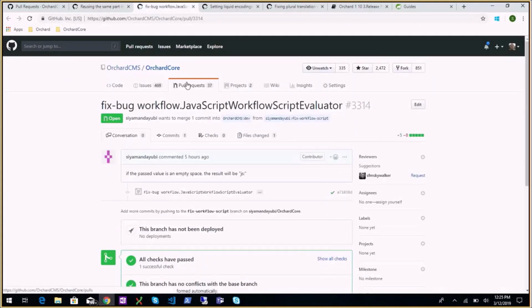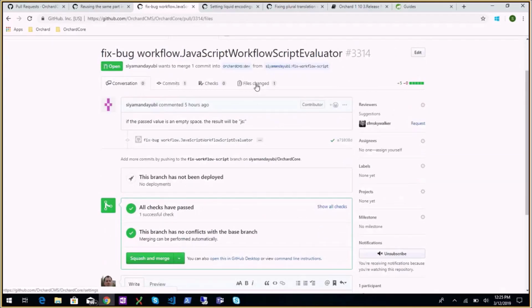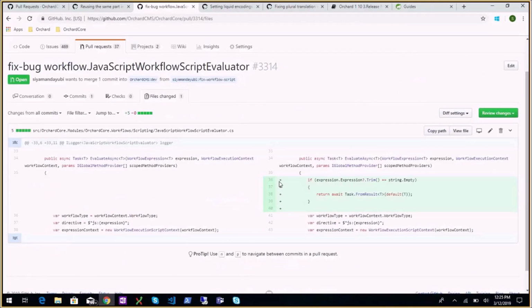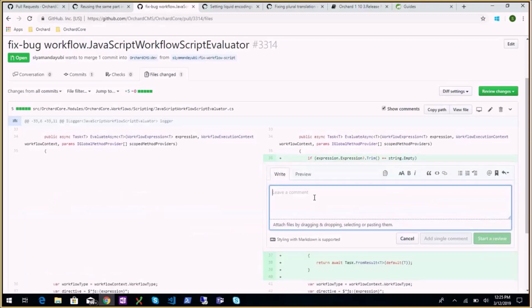Fix bug workflow JavaScript WorkflowScriptEvaluator from Siamand. Apparently an issue here. If it's an empty expression, trim equals string empty, it's called string.IsNullOrEmpty. So we'll do that.